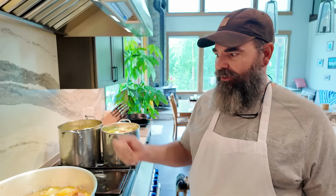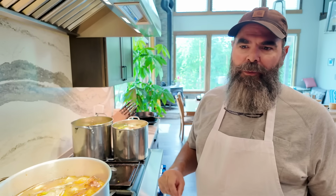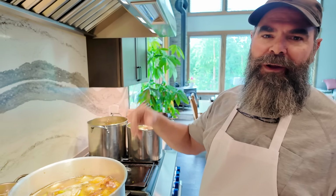Once I remove the vegetables and the bones, I'll be able to combine all these pots into maybe one, I'm not sure. And that way all the flavor will be combined into one pot. So if it's a little bit different in each one, it'll be okay, it'll get combined later.